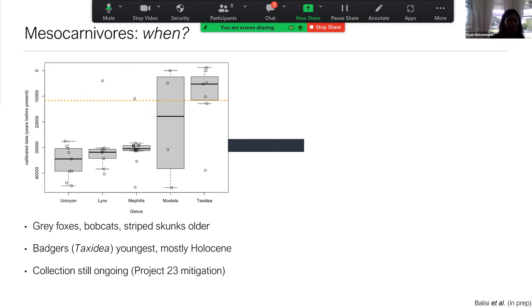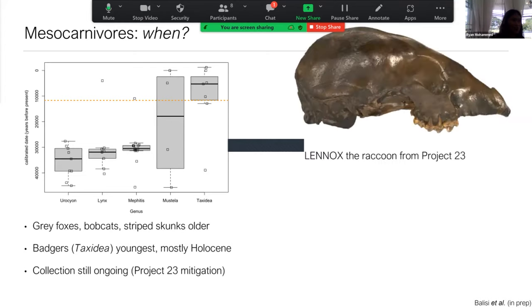So again, we are an active excavation site, and one of our active projects is Project 23, which is a mitigation project. It started when the art museum next door was excavating for an underground parking structure and ran into fossils, because that's what happens when you excavate in LA. And one of the new finds from that excavation is this raccoon named Lennox. It wasn't always named Lennox. We had nicknamed it Rona because we excavated it just before COVID.